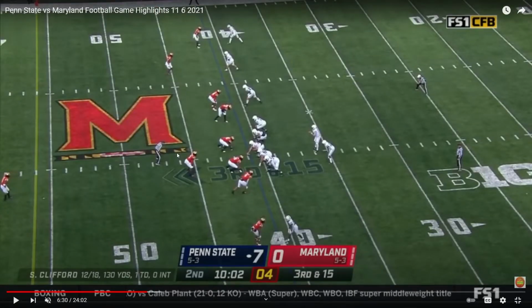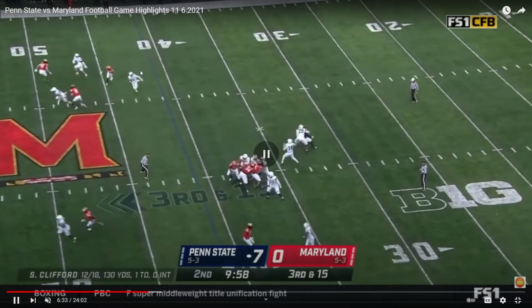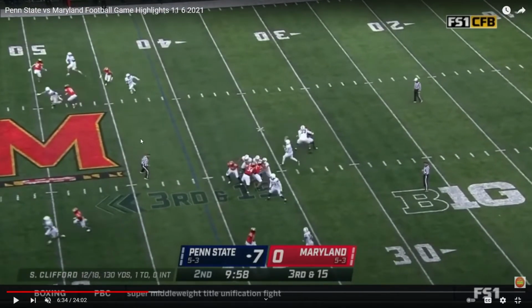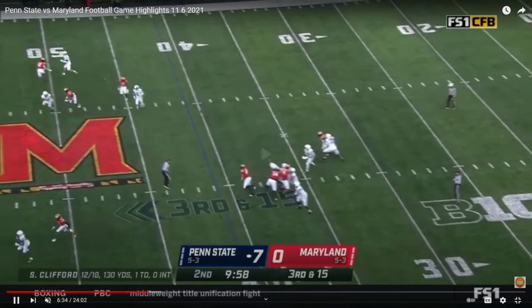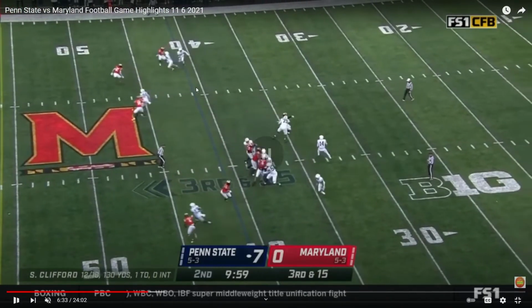All right, and then this is another crossing route you're going to see. You're going to see this a billion times from this Penn State team because that's just what they like to do. So yet again, they line up in trips here. It's 3rd down and 15. And look at the play again. Another underneath crossing route, and this guy gets wide open. And he actually could have thrown it to either guy, but you'll notice something here.